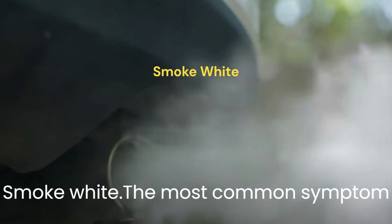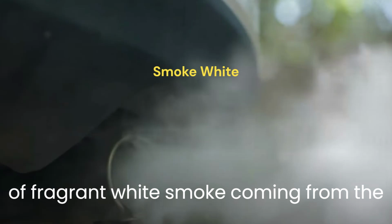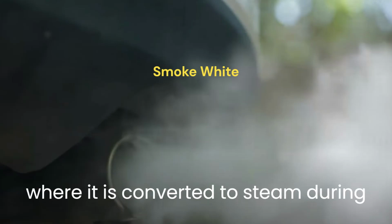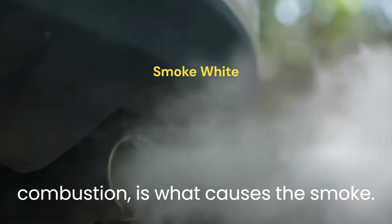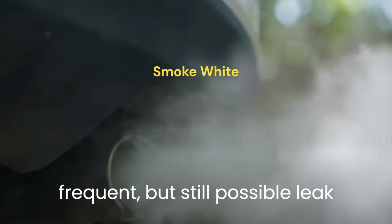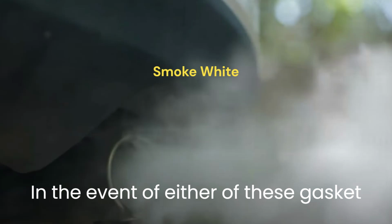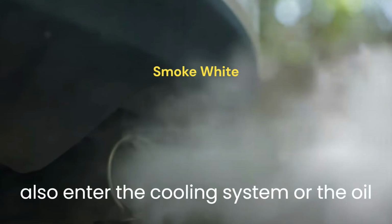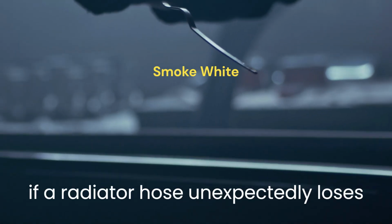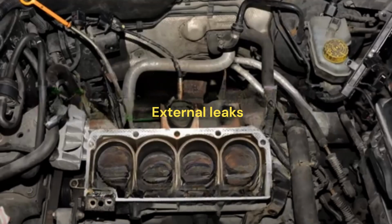White smoke. The most common symptom of a bad head gasket is billowing clouds of fragrant white smoke coming from the exhaust. The antifreeze that leaks past the gasket and into the cylinders, where it is converted to steam during combustion, is what causes the smoke. A bluish smoke would result from a less frequent, but still possible, leak from an oil passage to the cylinder. In the event of either of these gasket failures, combustion pressure may also enter the cooling system or the oil breather system. This could be the cause if a radiator hose unexpectedly loses its water outlet or if the dipstick won't stay in place.